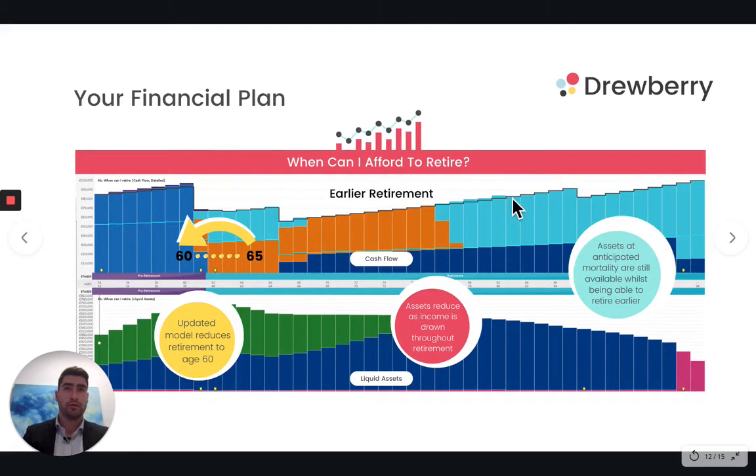The question was then posed, well, how much earlier could I retire? By stress testing against their retirement income needs, the model shows that they can retire much earlier than they thought was possible.